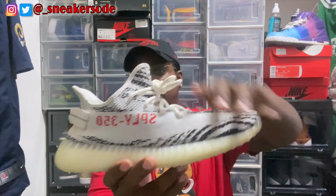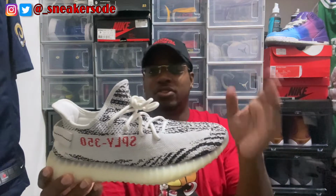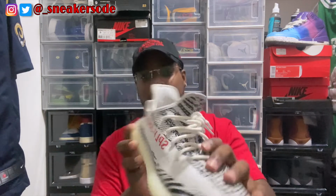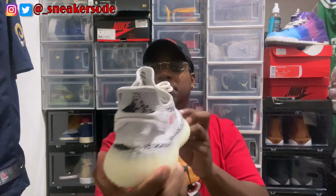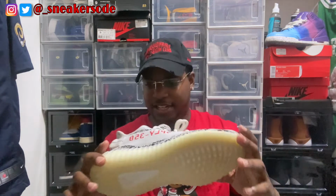I don't know if you can really tell, you got a slight yellow at the bottom of the sole, but that's gonna happen with any pair you get, I mean, with any Zebra you get. So long as that top is still crisp white, I can deal with it. And we are in the building. The insole is still intact, so I can definitely deal with that.